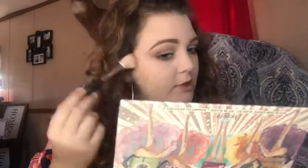Alright, and that's the eyelashes. Alright, and the eyes are completely done. Now we're going to move back onto face. And for bronzer, I'm going to take my Jaclyn Hill Hoola bronzer. First, I'm going to contour. I'm going to take that Hoola bronzer right in here, and put it right on my cheeks.